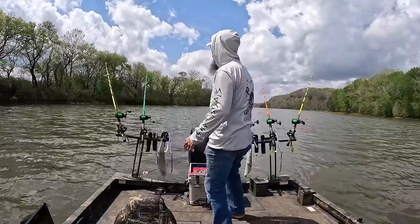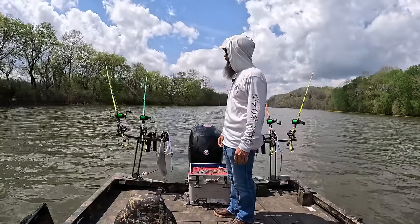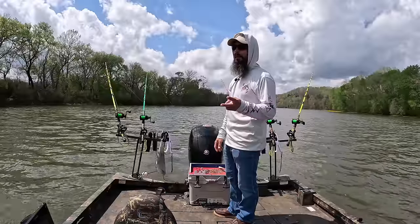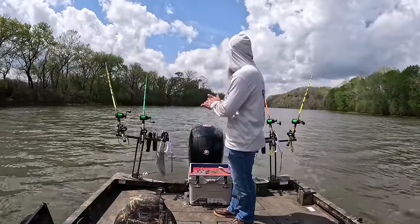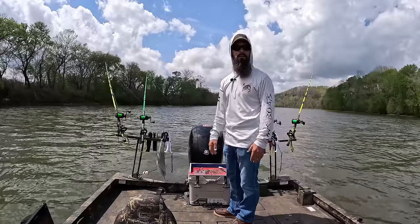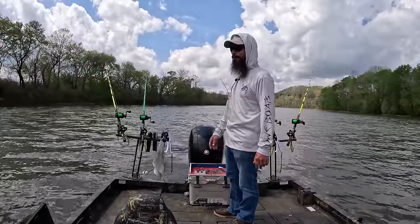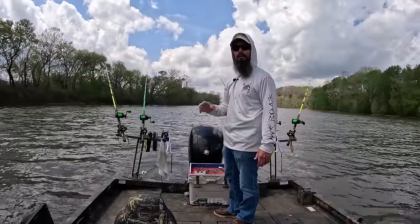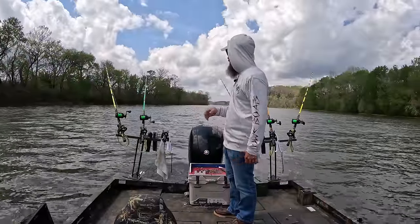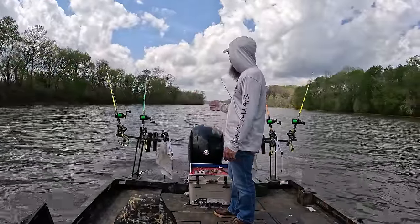All right, we're gonna go right back up to that same brush pile that we started at earlier this morning. It's been about 2.5 hours since we hit it, but we had two bites and I had that one hooked up in there. What I've been doing is picking apart maybe a 200 yard stretch. The only thing I've been doing is searching for little pieces of structure, big enough to hold a fish or two, and I've just been kind of setting up on them.